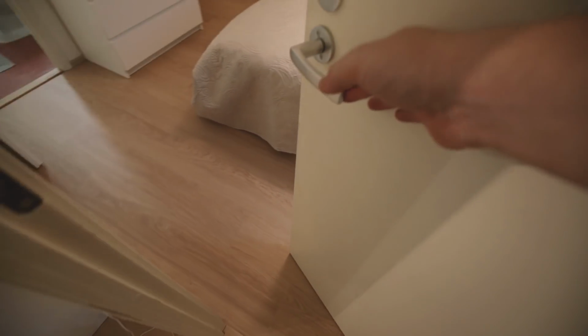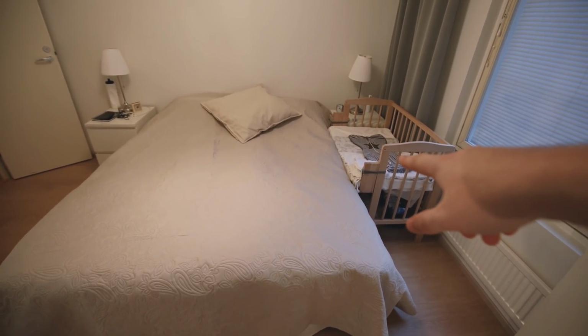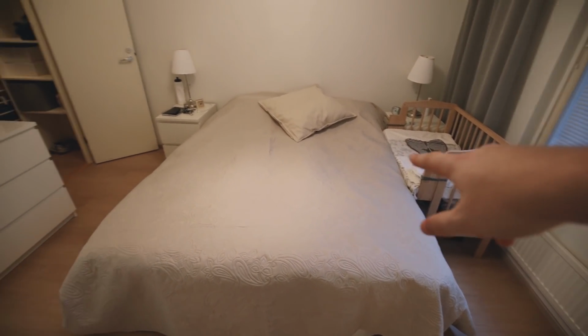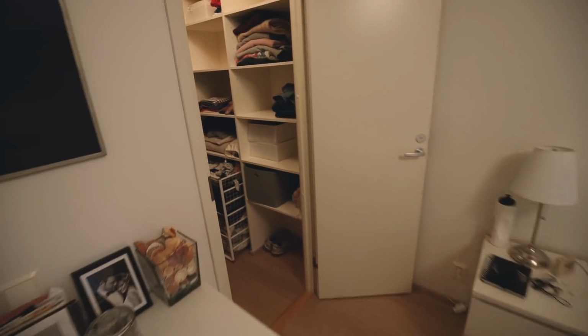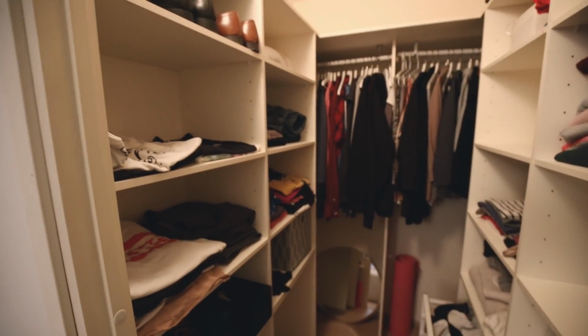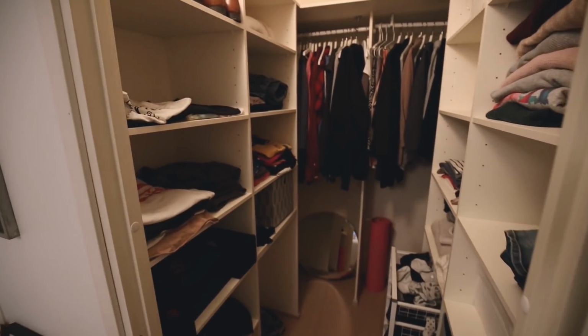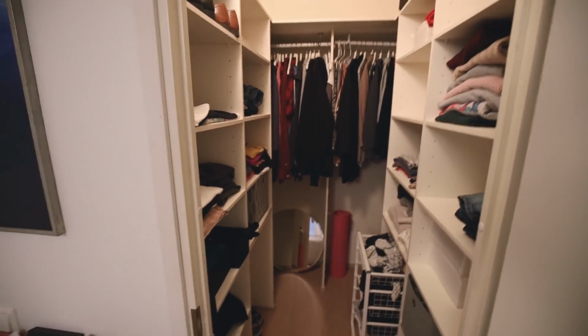It's very, very close. Here you can see is the little side sleeper where the baby is sleeping at the moment. Our bed, and through here we have a little walk-in wardrobe. So this side is my side, this side is Kat's side. I have to say, I'm a big fan of the walk-in wardrobe situation. It's the first time I've had a walk-in wardrobe, and it's awesome.